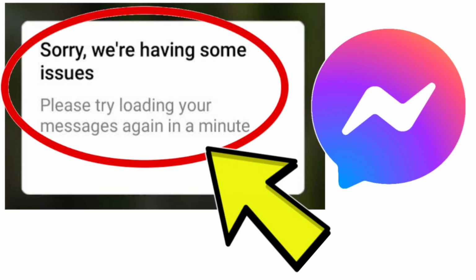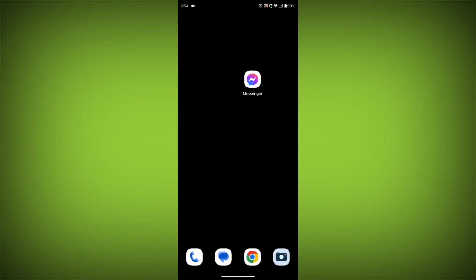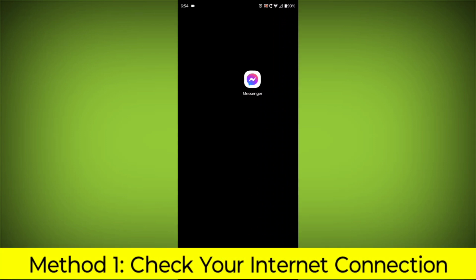How to fix Facebook Messenger app. Sorry, we're having some issues. Please try loading your messages again in a minute. Problem step-by-step detailed solution. Method 1.